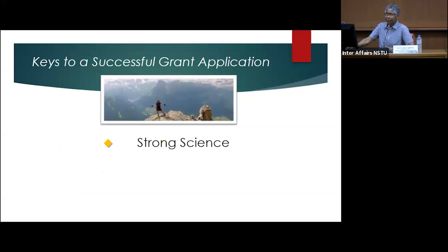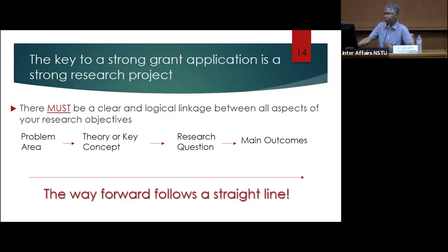Okay, so first step, strong idea. Second step, and most important step, strong science. When we think about putting together a grant application that has a strong scientific premise, it must be very clear and logical that you've identified the problem area, a theory or key conceptual framework or construct that allows you to better understand the problem, and that you have developed research questions that address a gap in the literature and/or are novel, and that the main outcomes of your approach are all related to either better understanding or fixing or intervening on the problem area.